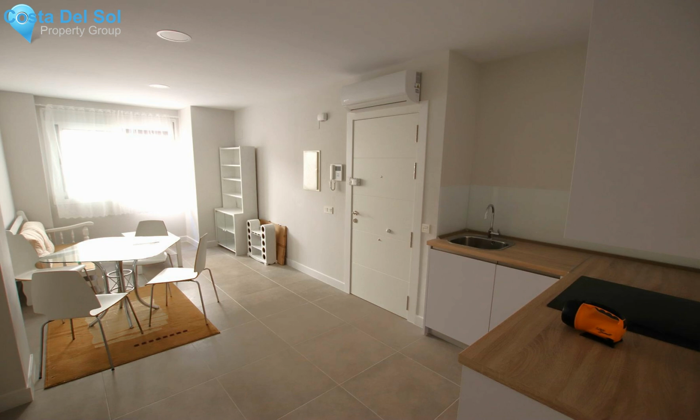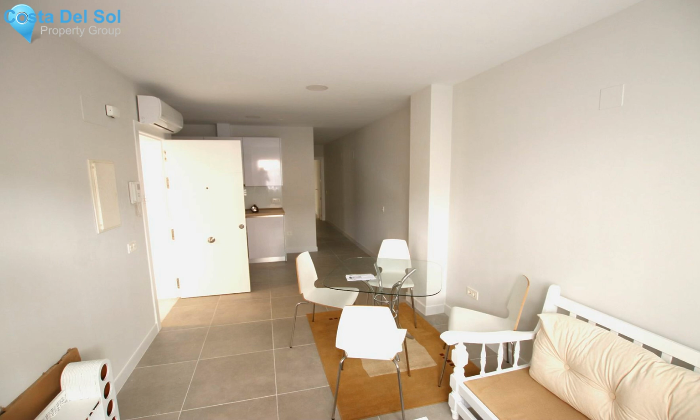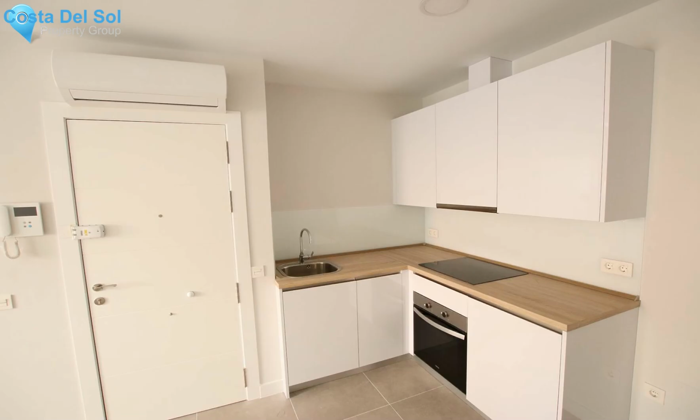A bathroom with shower. Kitchen open to the living room. Brand new. It has air conditioning in all bedrooms and living room. Cold and heat pump. Newly built building in the city center. Perfect for investment or as a second home where you can spend your holidays. And have all the amenities just a 2-minute walk away.